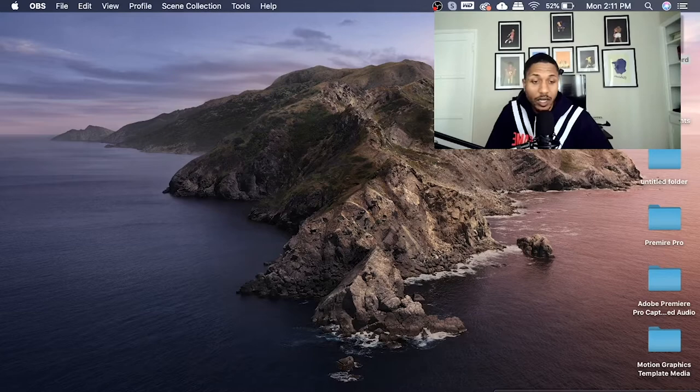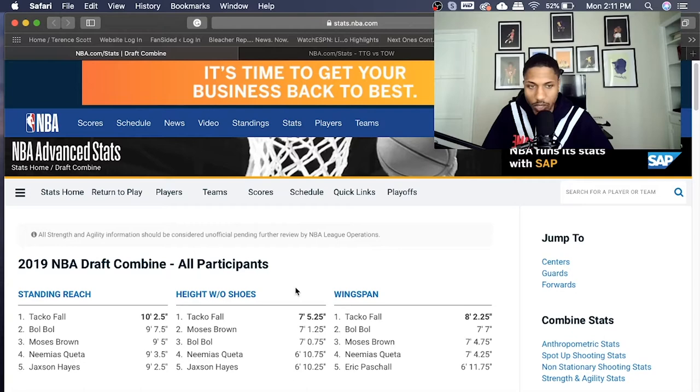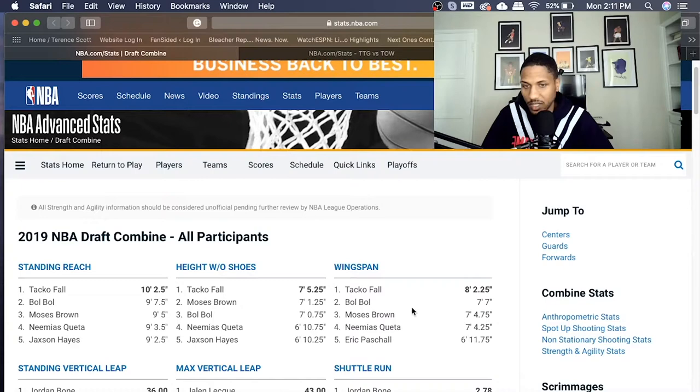So here was just all of the participants who were in it. These were all of their stats. So yeah, Taco Fall being the biggest guy there. Obviously his wingspan, his shoe size, and what was height without shoes and so forth.